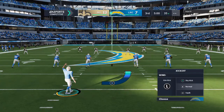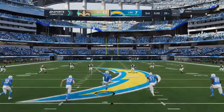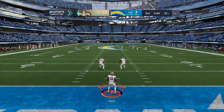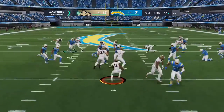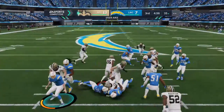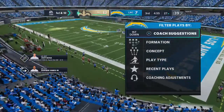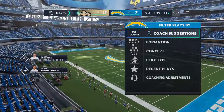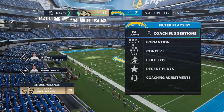Set to kick off. Set now to go for the 3rd quarter. The Saints have the lead and set to receive the kick. And they'll get him down inside the 30 at the 27. Harris on the return. The Saints take over 1st and 10 at their own 27-yard line.